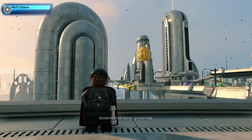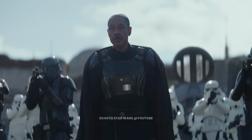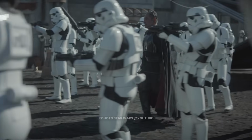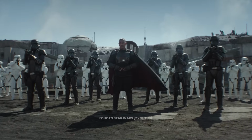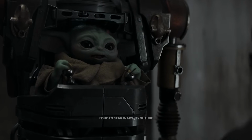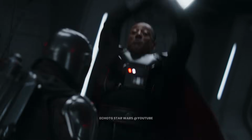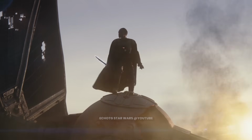This is Moff Gideon. The ruthless Moff Gideon commanded a section of the Imperial remnant after the fall of the Galactic Empire. A stalwart Imperial, Gideon oversaw experiments on the Force-sensitive child known as Grogu while he held him captive. At some point, Moff Gideon came into possession of the Mandalorian relic known as the Darksaber.